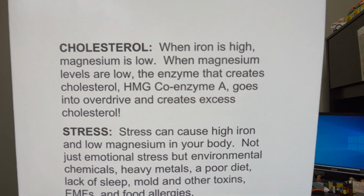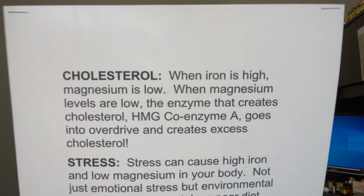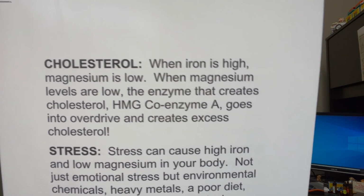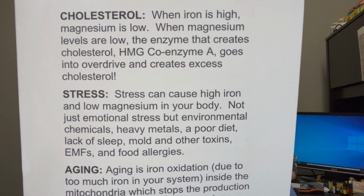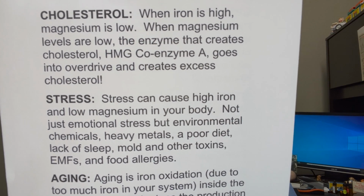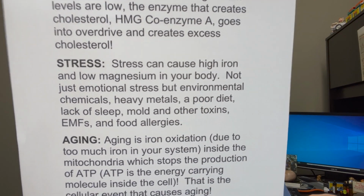So, cholesterol. When iron is high, magnesium is low. When magnesium levels are low, the enzyme that creates cholesterol, HMG coenzyme A, goes into overdrive and creates excess cholesterol. And look at stress: emotional stress, environmental stress, heavy metals, poor diet, lack of sleep, toxins, EMFs. That can cause high iron and low magnesium.